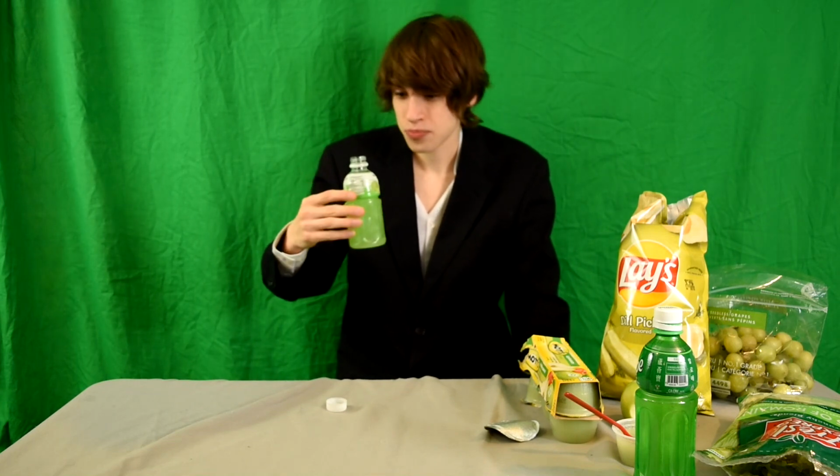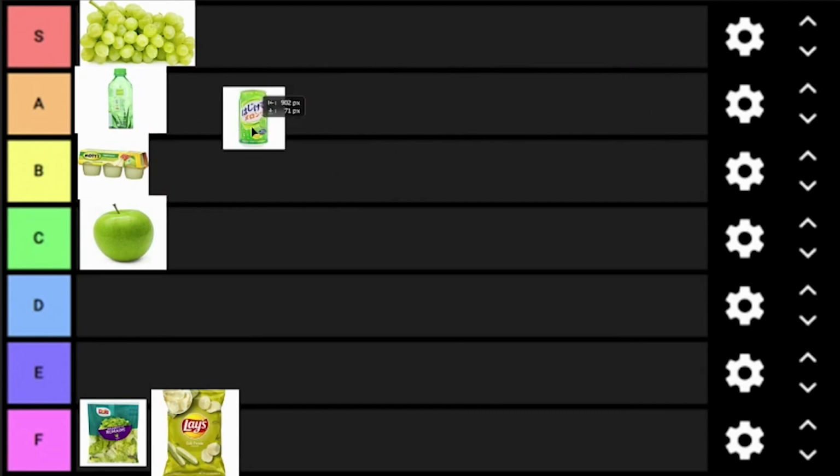Now it's time for our final green food. Go green. And that is melon soda. So the thing with the melon soda is there's a lot of chunks of melon and they're kind of big. I thought I would be able to just drink it, but you gotta chew. You gotta chew while drinking. It's good though. It's very sweet. Now, I definitely recommend this one. This is another A tier.